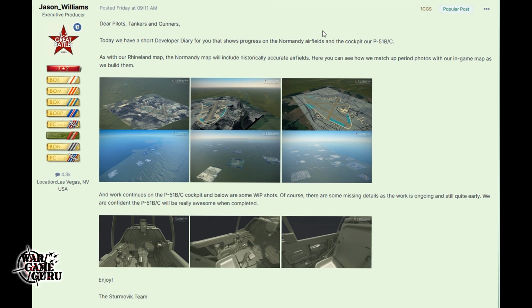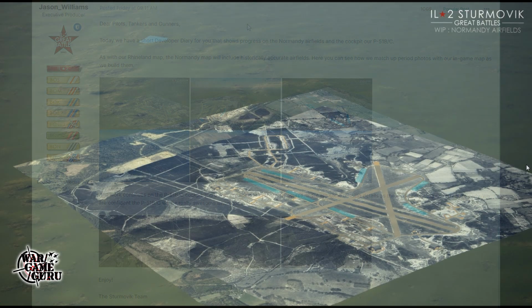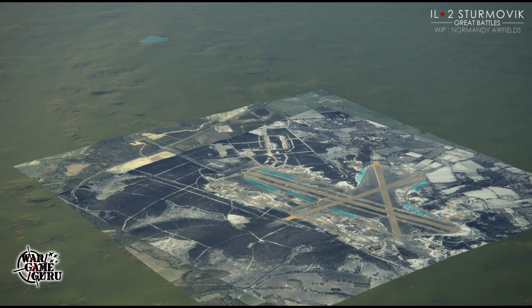But it goes on to say, Dear pilots, tankers, and gunners, today we have a short developer diary for you that shows progress on the Normandy airfields and cockpit of our P-51B/C. As with our Rhineland map, the Normandy map will include historically accurate airfields. Here you can see how we match up period photos with our in-game map as we build them. And then there's a variety of images.